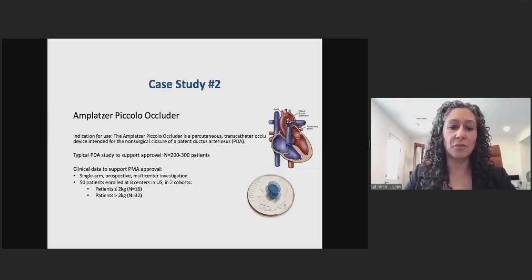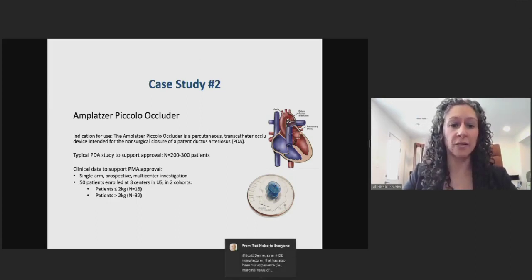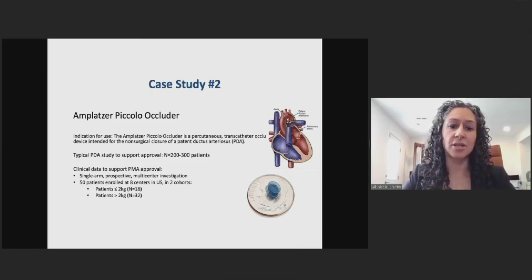So essentially, the way that we came up with a creative plan was to collect data in a single-arm prospective study, and the study essentially enrolled about 50 patients at 8 centers. There were 18 patients that were in the very low birth weight infants, and another 32 patients that were above 2 kilograms. And so, again, I think we drew from some of the experience of the larger sizes of this device in older pediatric patients to be able to draw from some of the effectiveness that we had seen, and we supplemented it with smaller cohorts in these very young babies. And so this, I think, is another example of a creative approach that we took to get a pediatric device to market.